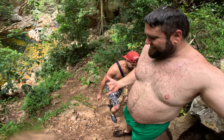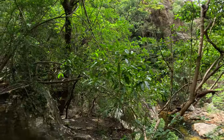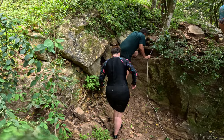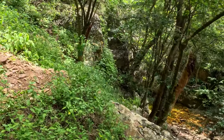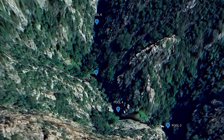Made it. From there we climb along the rock face for a while. How's it, Baviaan? Yeah, it's not all bad, you know. Until we finally drop down to the riverbed again. Whoop, whoop. And another short hike to pool 6.